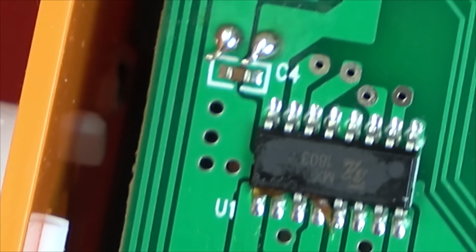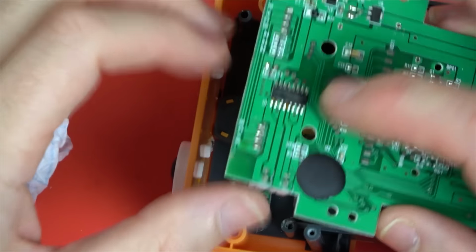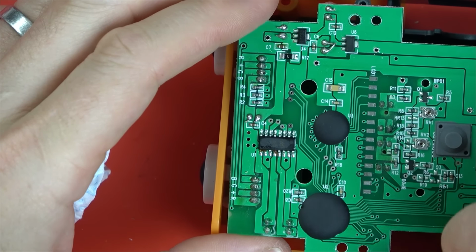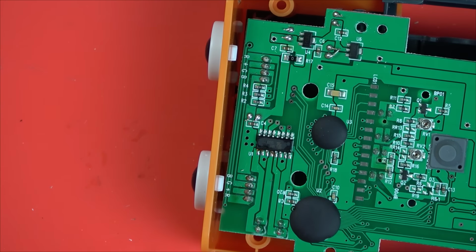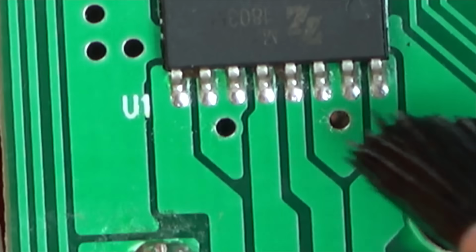Maybe that's a motor controller or something? Yeah, because it goes down to these points here. And these points are where the motor's connected. But that doesn't say why it doesn't recognise the motor is actually working. It's just not sensing when it gets to the end or something. Anyway, I'm going to clean that because that doesn't look right. Going to get the good old isopropyl alcohol.